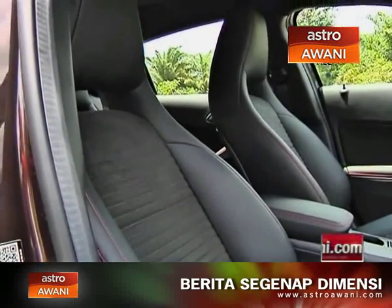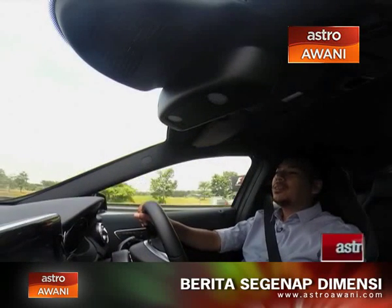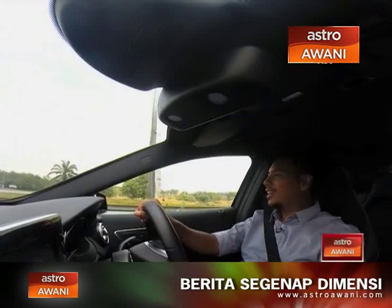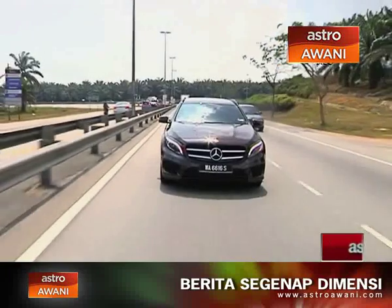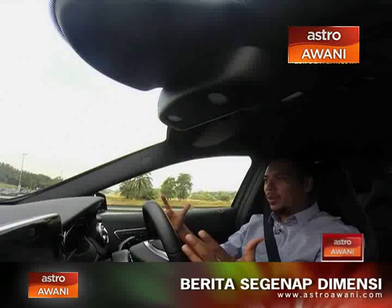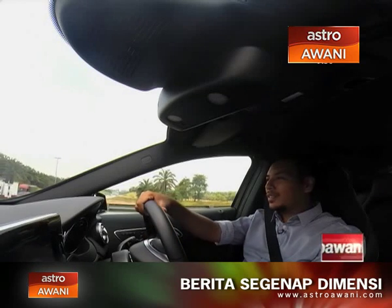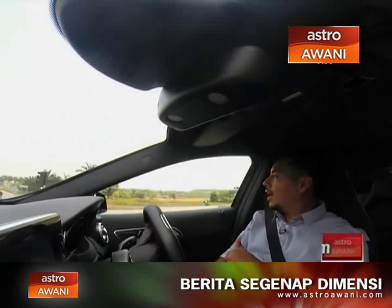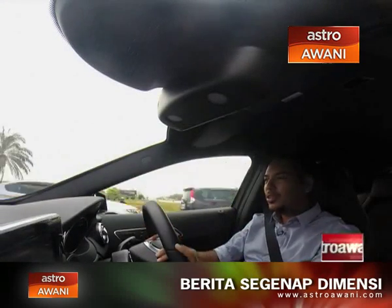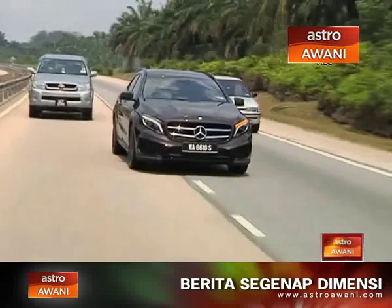Now, about this drivetrain and also the performance that it gives you, 211 bhp and 350 Newton meters of torque, as mentioned. For a small-ish car like this, that's actually more than enough poke for you to have fun with. The steering is precise. The big wheels offer you a lot of grip, and also the 4MATIC all-wheel drive system that comes with the 250. They all prove to be able to work in tandem with each other, with the drivetrain, to provide a drive that is precise, it is sharp, and is quite a joy.